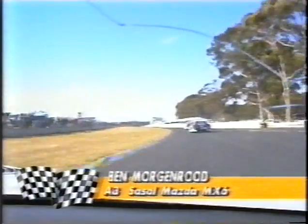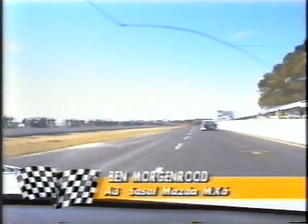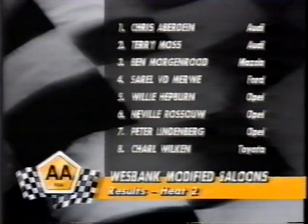This is nail-biting stuff. Morgenrood stays in third and collects his 22 points to secure second position in the championship behind his Sasol and Samcor teammate, Sarel van der Merwe. Aberdein takes his second victory for the day. Van der Merwe comes in fourth, Hepburn comes in fifth overall, with Neville Rousseau an creditable fifth in class and sixth overall. Charles Wilkin is an excellent 8th overall, just behind Peter Lindenberg, who also finishes second in Class B.